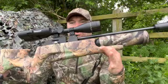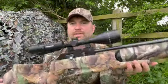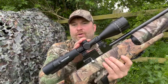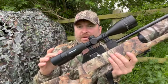I'm still using my Rapid again, but I'm using my Rapid Mark 1 in .177 cal. I'm going to be using the Mako Slugs. I've got this topped with a Nikko Stirling Panamax again, and a Tacticam for the scope cam footage.